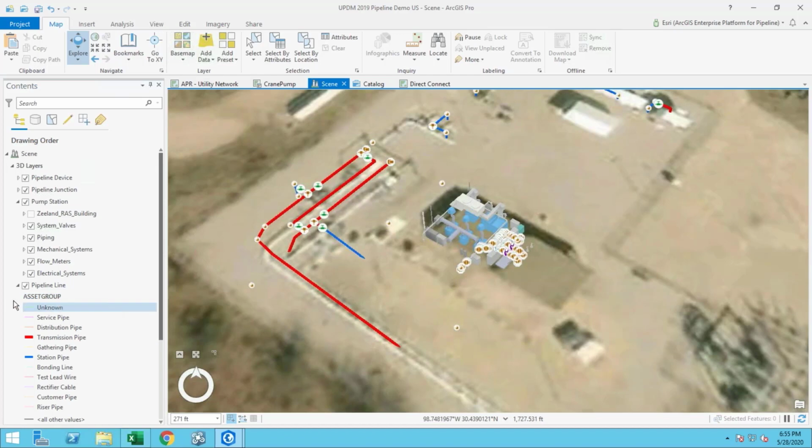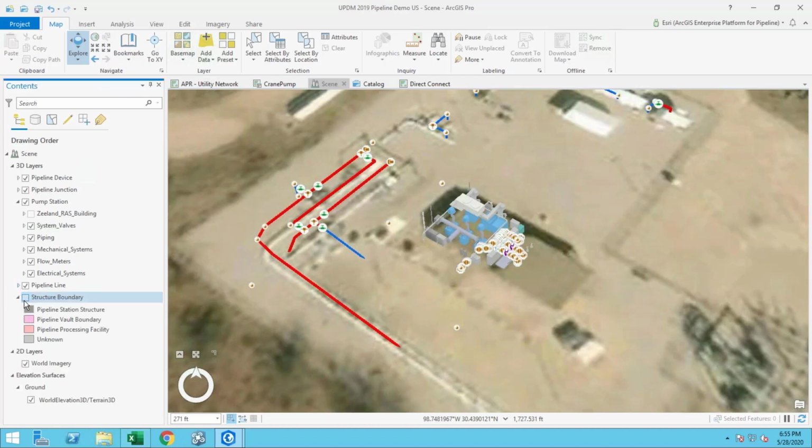So Z is available throughout both the utility network and APR? Correct. And really what's controlling the Z value is the pipes. That's where it all starts, right? So my vertices on my pipe now have Z values. And then as I add measures to those vertices, I pick up that fourth dimension. So X, Y, Z, and M for all pipes.